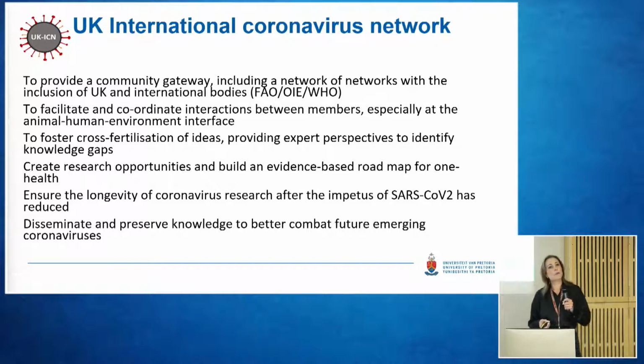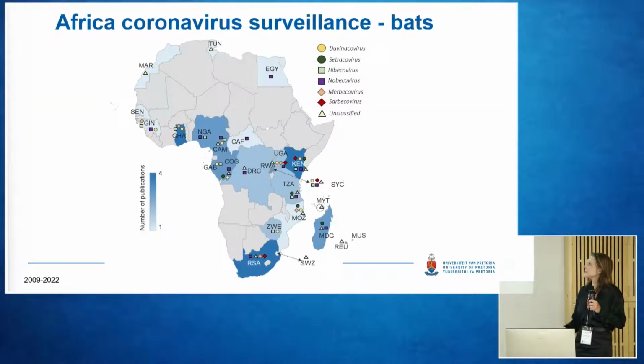And really looking past SARS-CoV-2. We need to start looking at what we need to do in terms of prevention going forward. And then disseminating knowledge and how to use that knowledge. So you can go and look at their website, but Professor James Wood will also give a presentation now, who is one of the leaders in this network initiative.